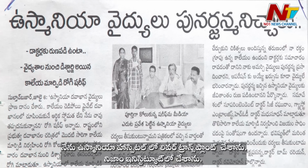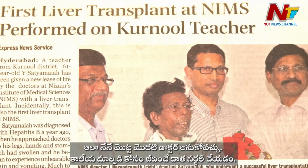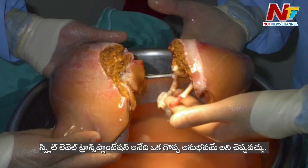And I had the fortunate experience of doing the first liver transplant in Usmania Hospital. I started the liver transplant program in Nizam's Institute of Medical Sciences. I was the first one to do a living donor transplant in Andhra Pradesh. But I think the split liver transplant that you talk about is very special in my heart.